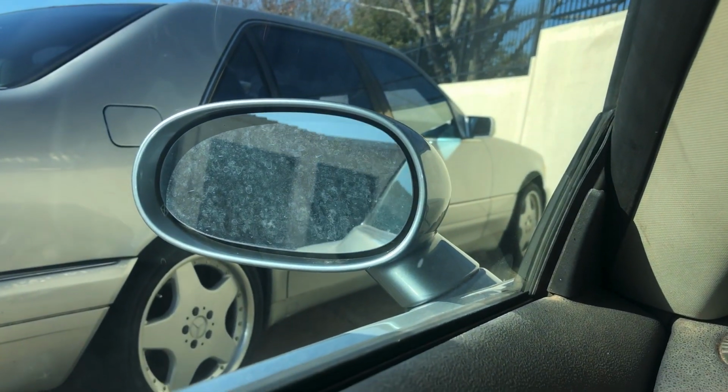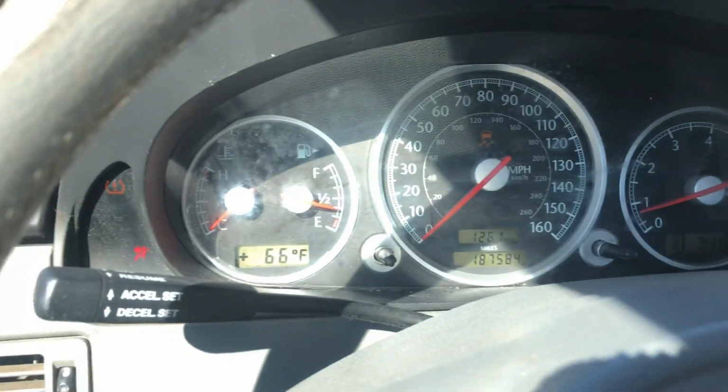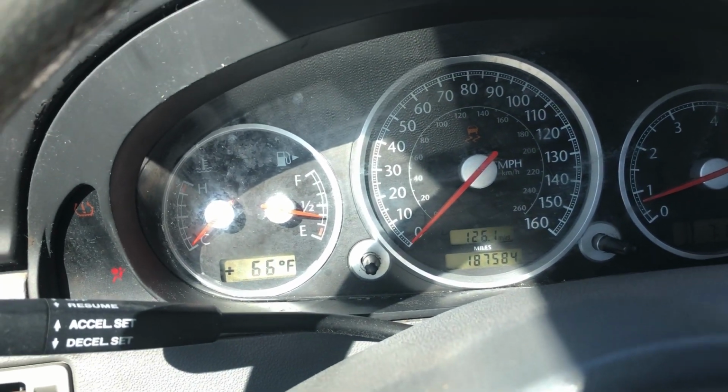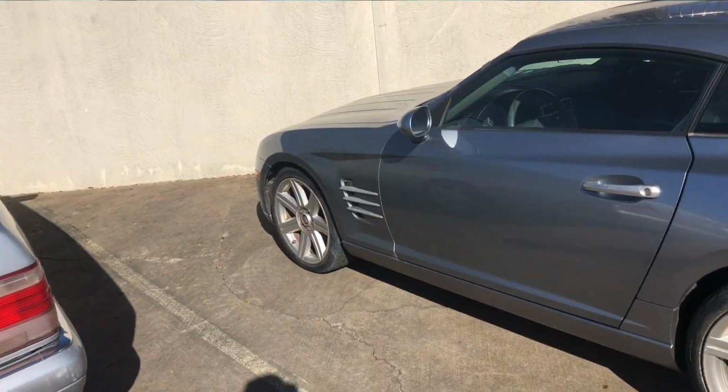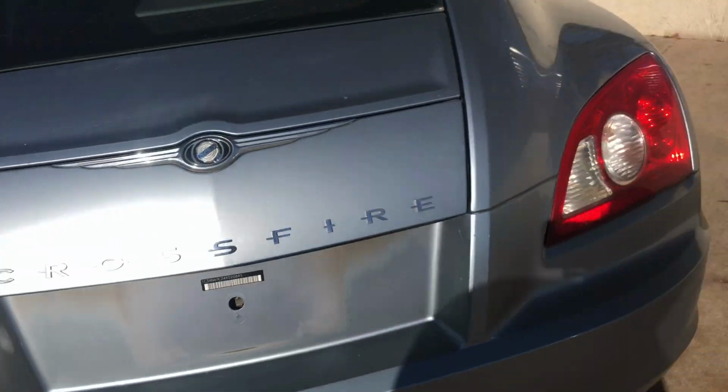Heater works. Let's turn that off. Do the windows work? Let's see. Can you see that? Yes, sir. And that one? And that one works too. Guess who's happy? Who's a happy camper today? Me, I'm happy. So this is where she will live for a little while, next to my other vehicles.